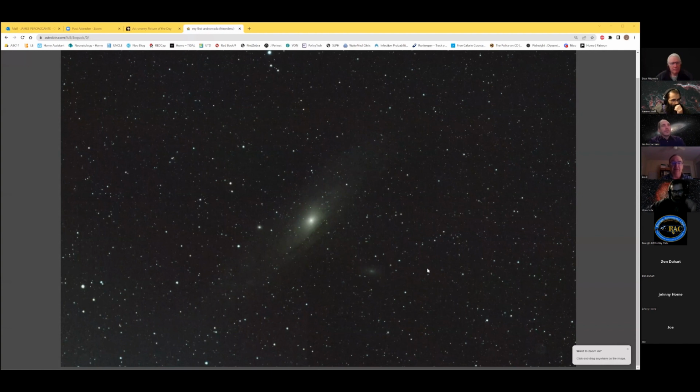I think I had owned the mount and the telescope for 3 days at this point. And I shot this in March. I don't know if I could pick a worse time of year to shoot Andromeda, but I knew what it was, and I wanted to go after it. I don't remember how many frames I took. It wasn't many, and this was in Raleigh. But this is just the joy of imaging. This was the first time catching Andromeda. It was exciting.